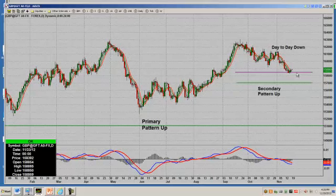Tough to play it because short term it's down, but intermediate term we're more interested in that. We're more interested in long term. We respect that primary pattern. We're looking for a longer term buy setup overall, but short term you have to keep working that. You have to keep working the sell side because of that day-to-day pattern down.